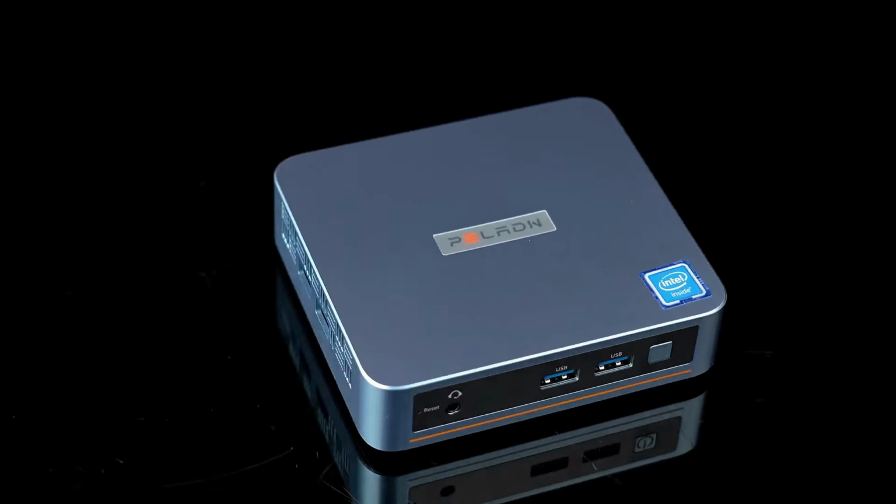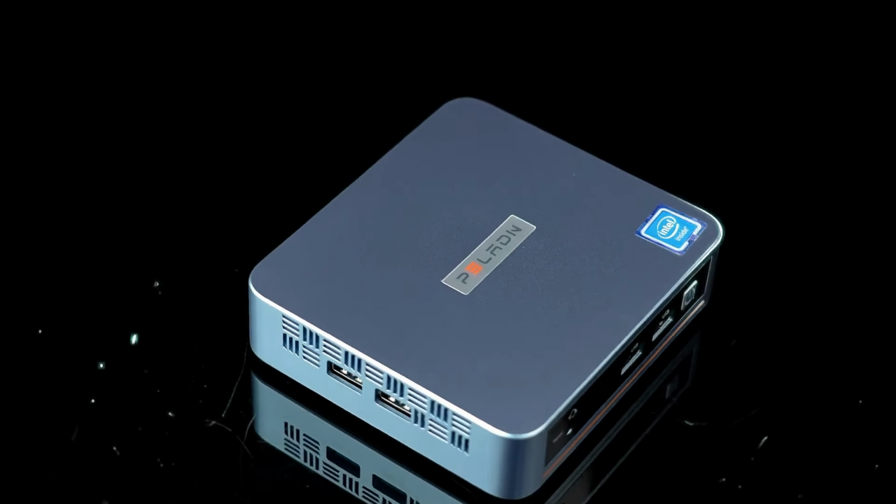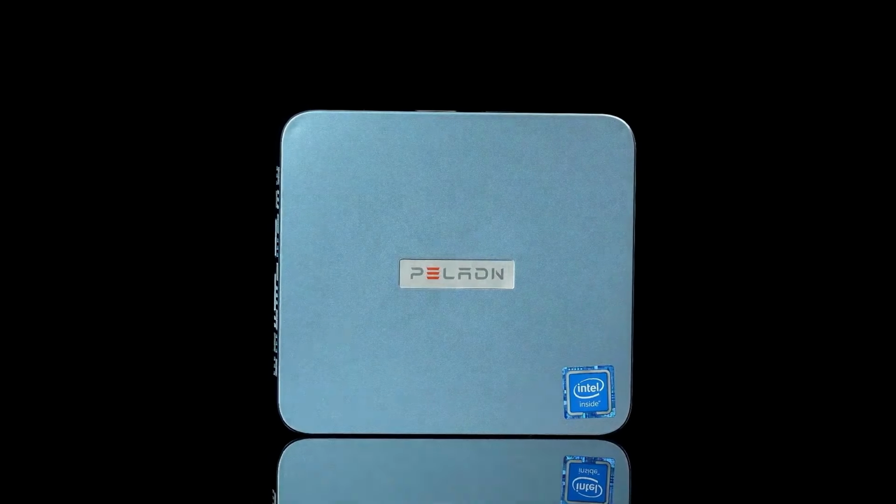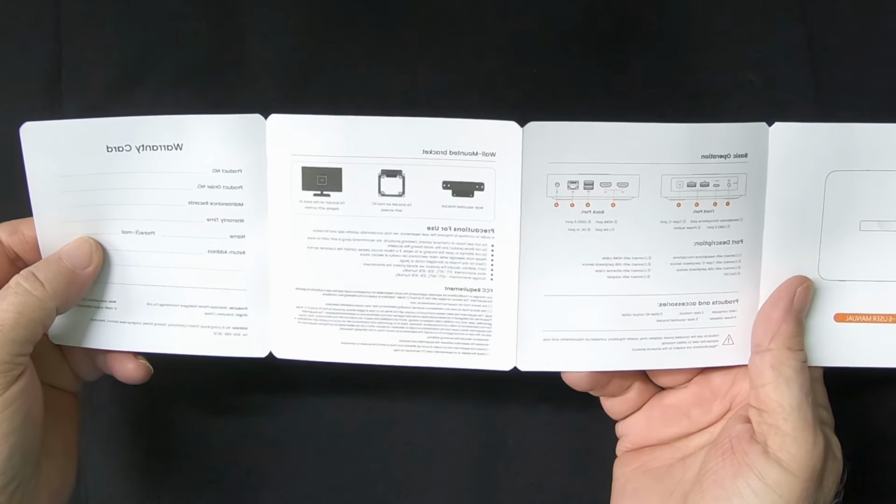First, let's jump in and see what we got in the box for this Peladn Y6 Intel 95 Mini PC. Then we can check out the performance in just a few minutes. First up, we get a manual in English and Chinese. It gives you port layouts and such. Not a whole lot there.